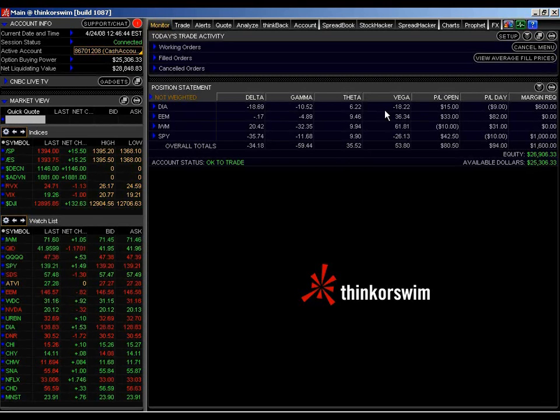then there's very little profit left in your position and you need to close it out. You can also think of this position statement as a control panel, like on an airplane. If any of these controls are drastically off course, then you want to make a course correction. If one of these is dramatically off, then you really need to take a look at what individual position is throwing that control off, and then possibly make an adjustment on it.